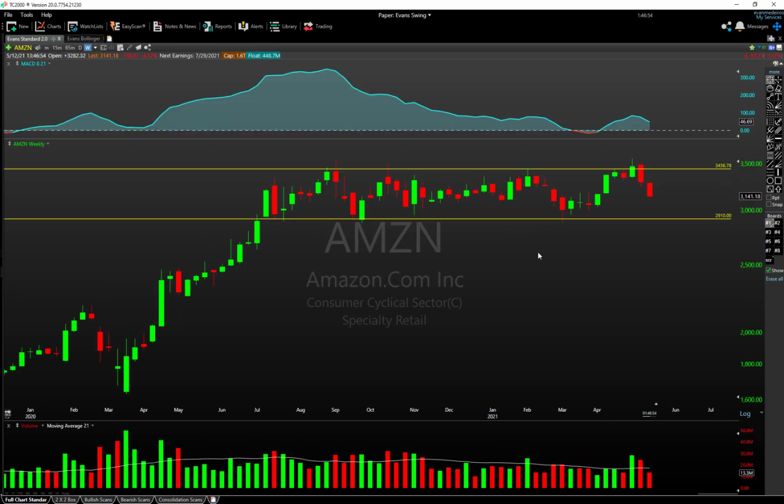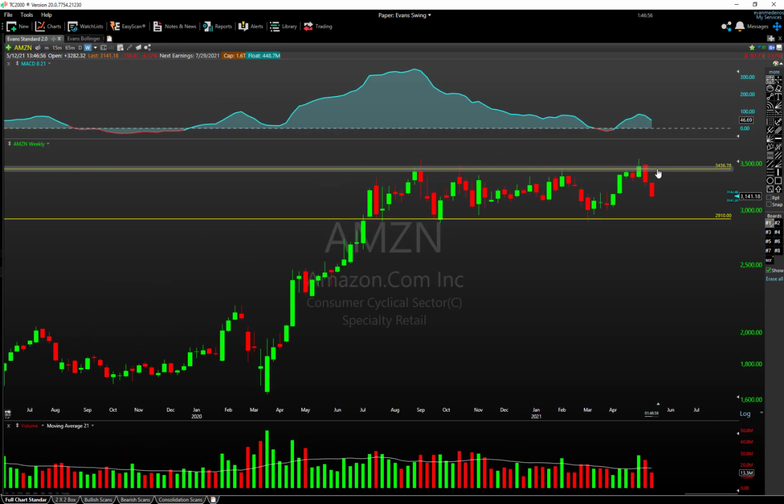Last but not least, you can look at something like an Amazon, which again is totally in sell-off immediate mode, but there's structure underneath it. It's not totally getting lost and breaking longer-term trends. It's still just kind of coming back to its old sideways range here.